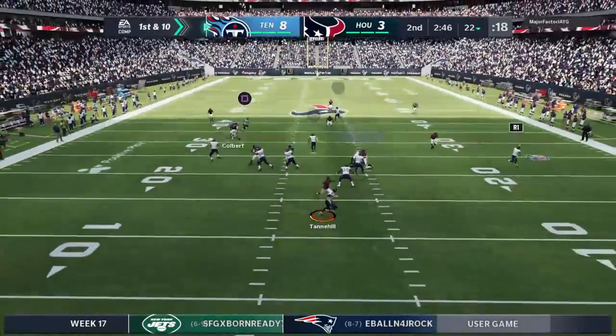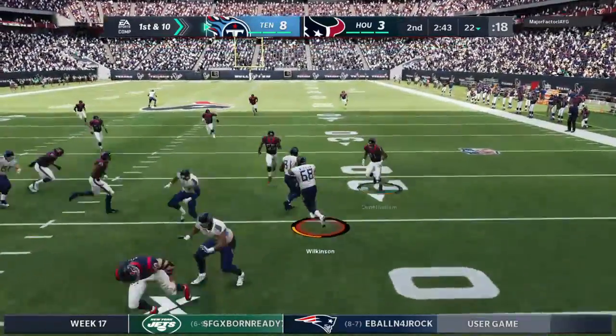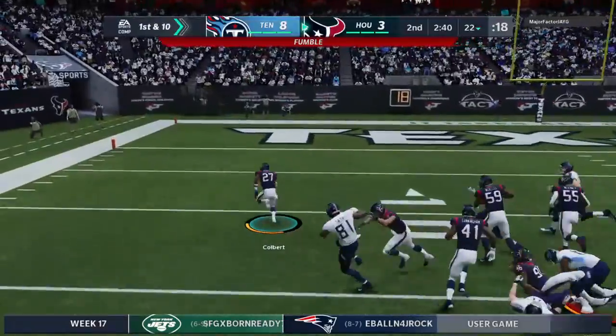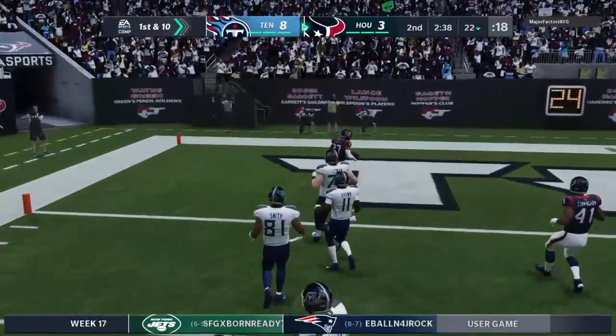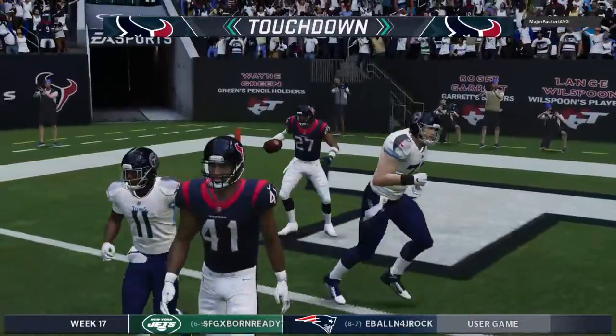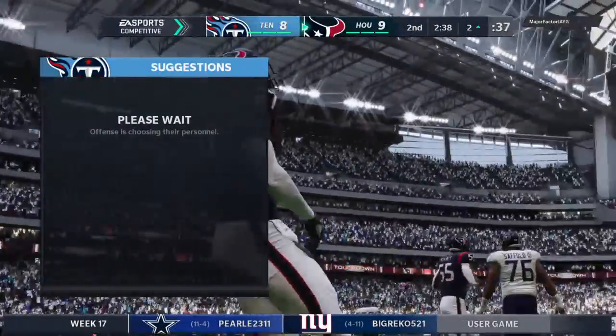Tannehill now to throw. And now he lost the football. Tannehill loses it. Nowhere to go here. He lost the football. And the Texans scoop it. And he's free going down the left side. It's a foot race. And they will bring this one back. A fumble return for a Texans touchdown.